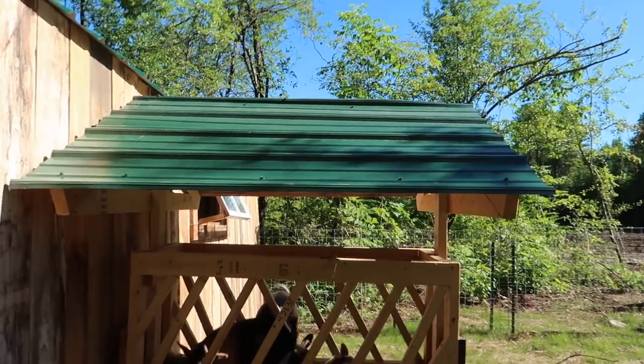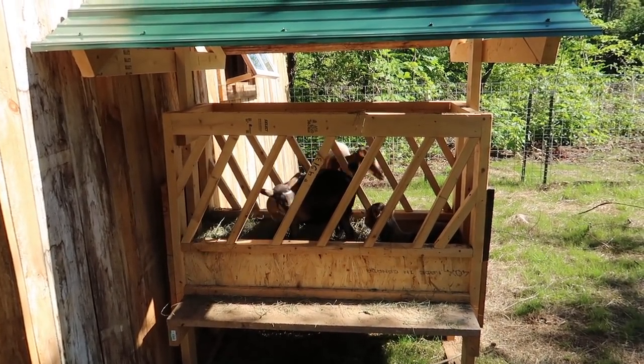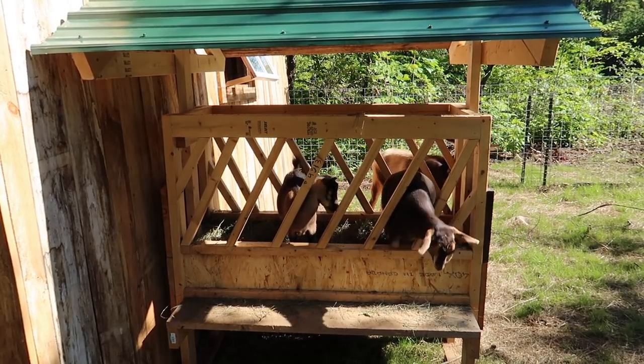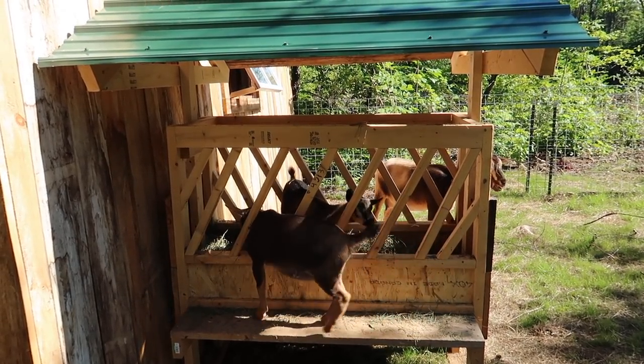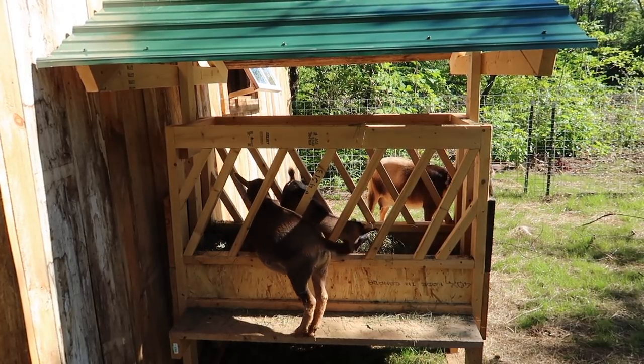Them little buggers. I just cleaned that out this morning too. Gave them fresh hay. You're not gonna fit pretty soon. I know, that's what I was saying this morning. Pretty soon I won't be able to fit anyway. Or at least Blossom. Buttercup's still tiny. Yeah, I'm gonna wrap this up.